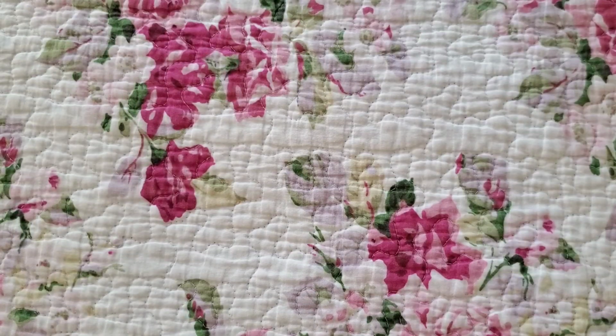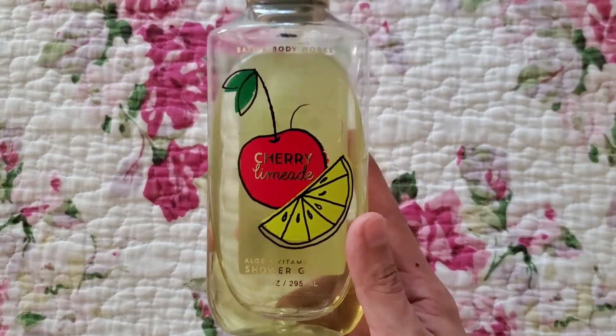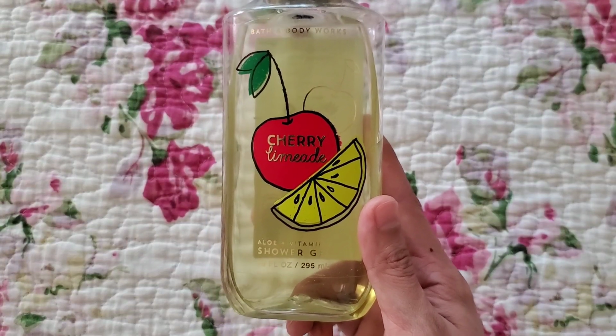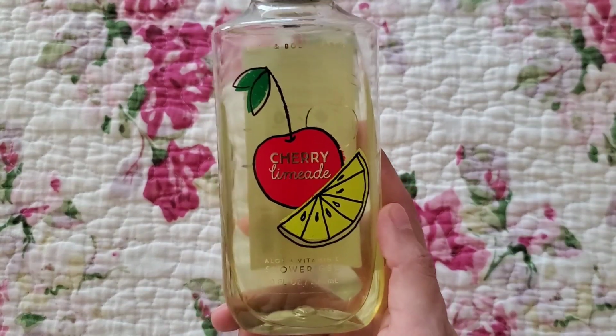All right, so that is it for my empties. I'm going to go over to my body care section. So the one shower gel that I'm using, we have this cherry limeade. This is a scent that came out, I think I said this last time, during one summer SAS, and it never came back. Love this scent. I feel like it's such a perfect combo of cherry and limeade.